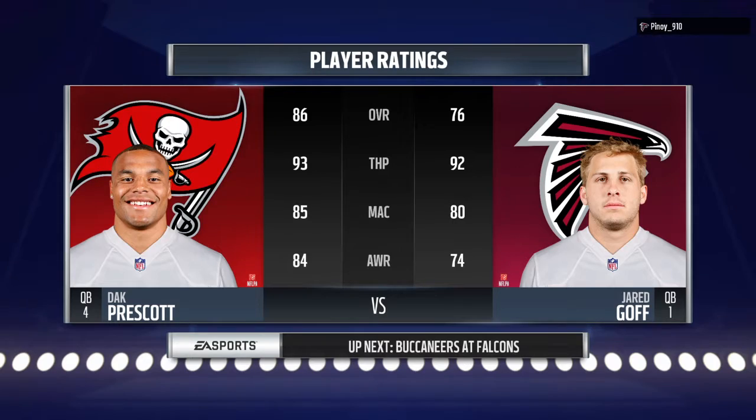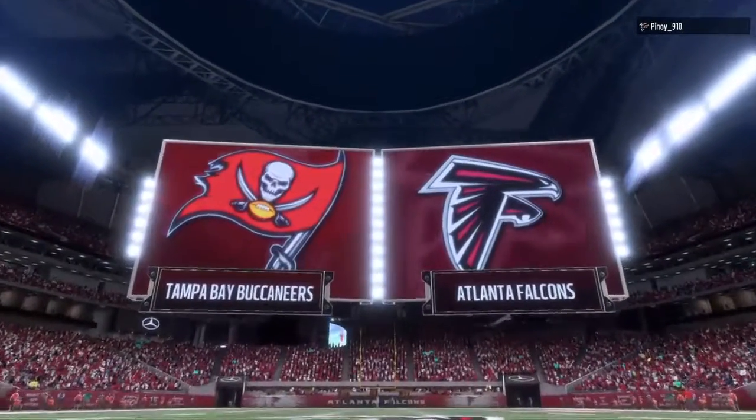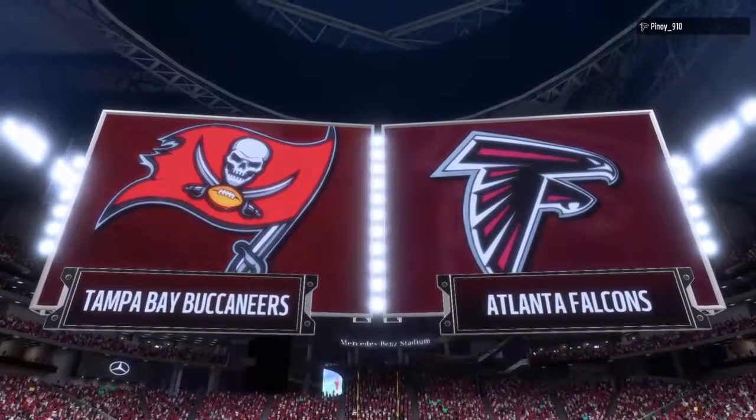Everyone, I'm Larry Ridley, and this is the NFL on EA Sports. It's opening week in the NFL, and today we have two teams more than ready to get the season underway. It's the Buccaneers going up against the Falcons.